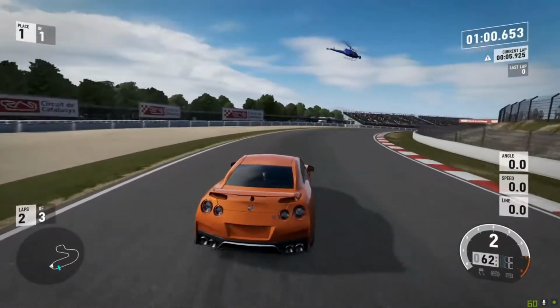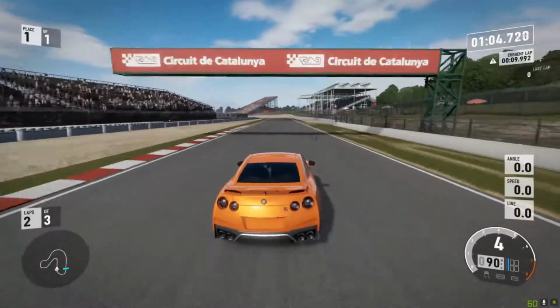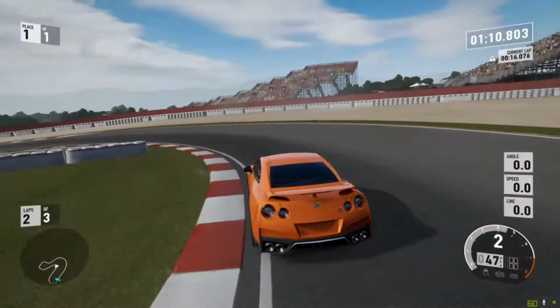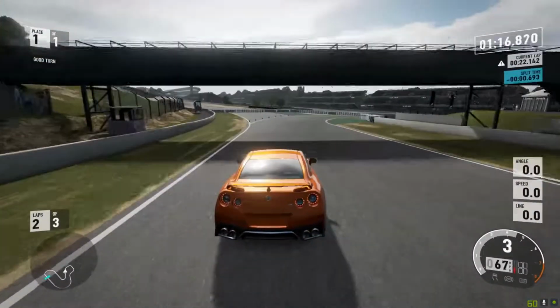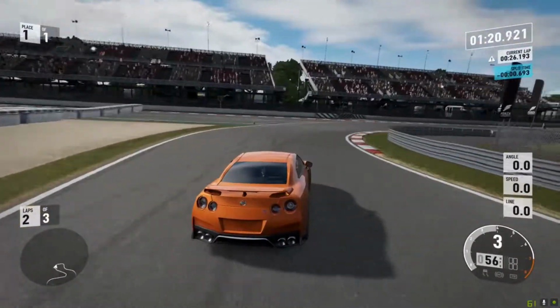So this is going to be a video about a stock bought car. In this video, it's a stock Nissan GTR. I didn't homologate it, just total stock, and took it to the track. I didn't run the best times, but this isn't necessarily about being a sim racer. This is someone who bought a car and took it to the track.